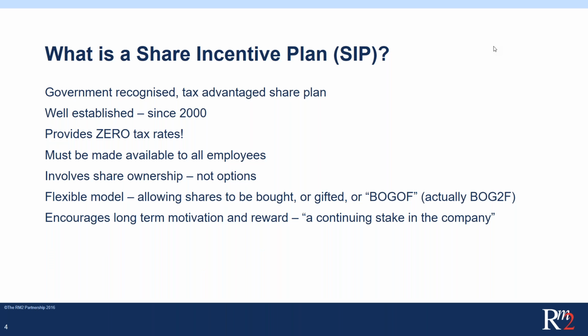So the Share Incentive Plan, as I say, has been set up since 2000. It's extremely well established, and the tax advantages are excellent. So tax advantage is a good name for this plan. It does effectively provide zero tax rates for the participants and for the company, indeed, if it's used correctly. Obviously, there are rules that have to be followed in order for those tax advantages to be obtained.